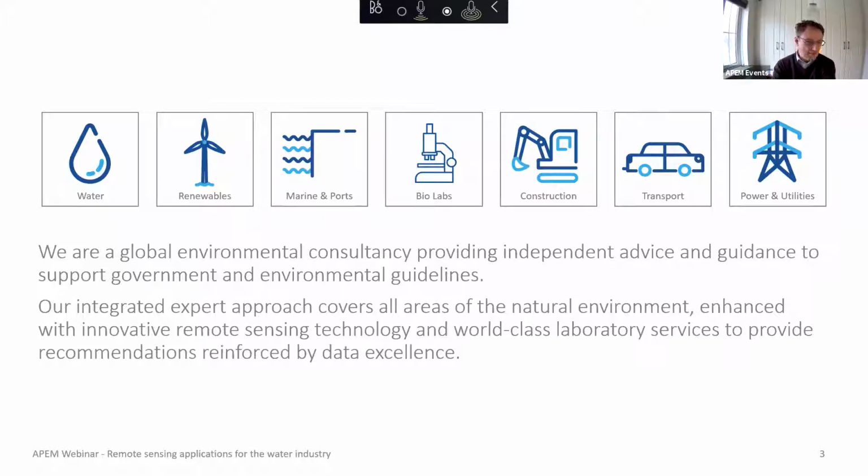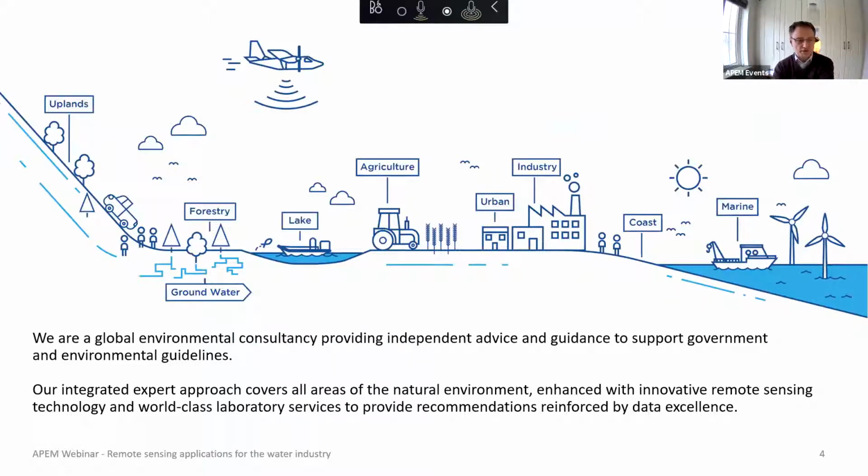APEM works across all of the industries: water, renewables, particularly offshore wind, marine and ports, construction, transport, power and utilities. We also have a fairly unique offering in terms of the biolabs that we have as well. We work from source to sea. We're really structured into technical divisions: freshwater biology and physical aquatic, covering all aspects of the freshwater environment, terrestrial ecology, marine ecology, our biolabs, our field division where we do all of our practical work, our office here in Ireland, which is a geographical division but where we're providing all of the services for the other divisions. And then, of course, our remote sensing division, which is what we're going to talk about this morning.